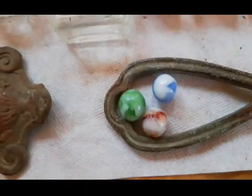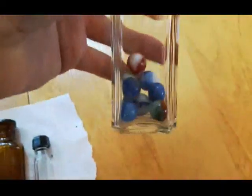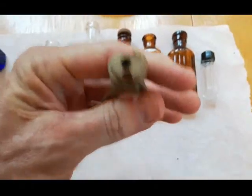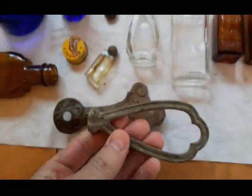And there's the 3 marbles, a green one, red one, and a blue one. I'll put those in my marble jar for 2019. That's what I got so far. And this here is, I'm guessing, a handle for something. It's got a hole in there too. And that hole's threaded. Maybe those 2 things go together, I don't know.